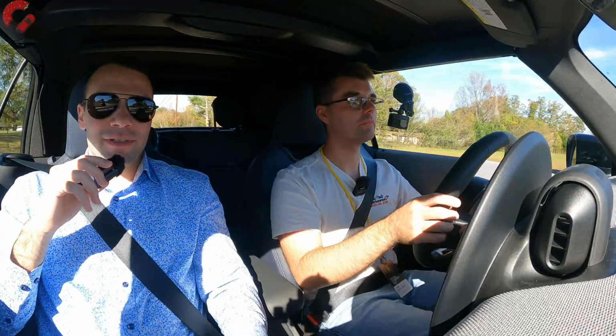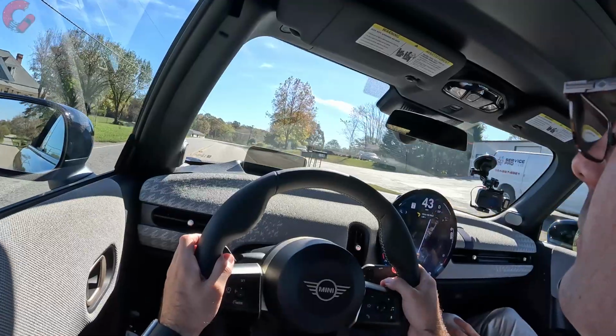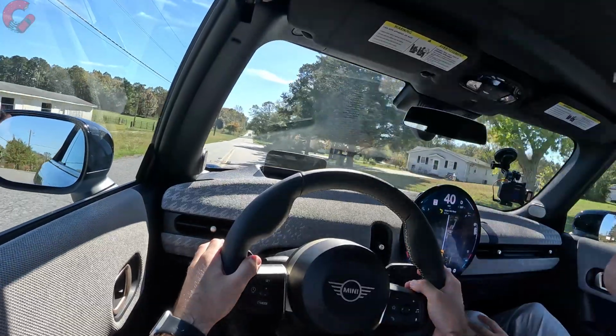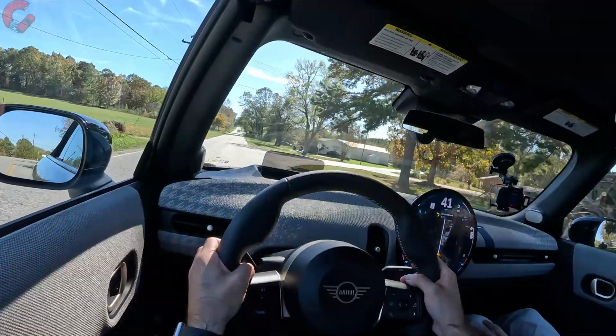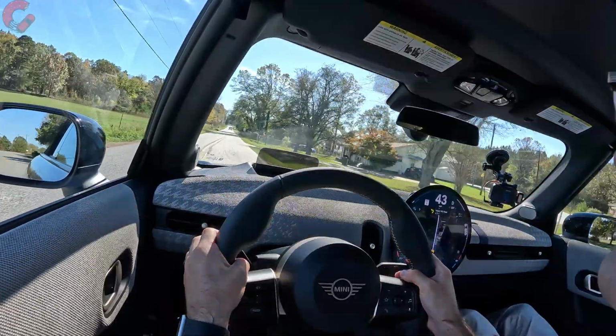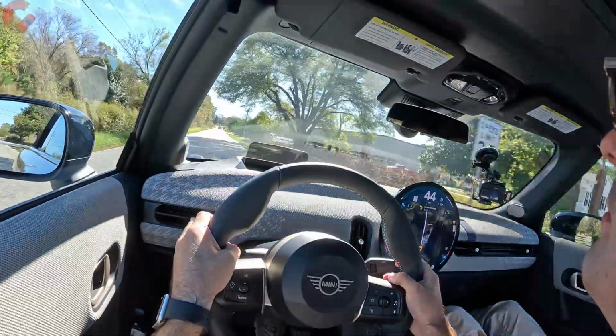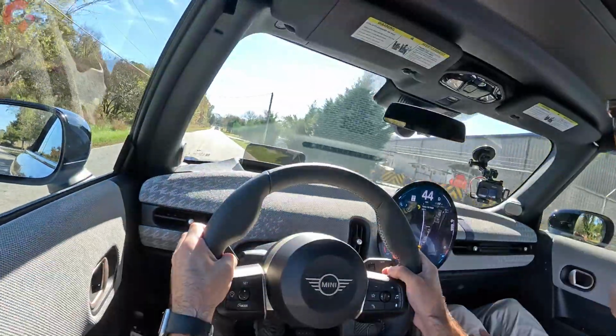They're extremely comfortable and supportive, especially for people like us two here. We're normal height, like 5'10", 5'9". Very comfortable seats. I love that the headrests protrude nicely away from the back of the seat, so it gives you a lot of neck support when you put your head back, which is super comfortable.